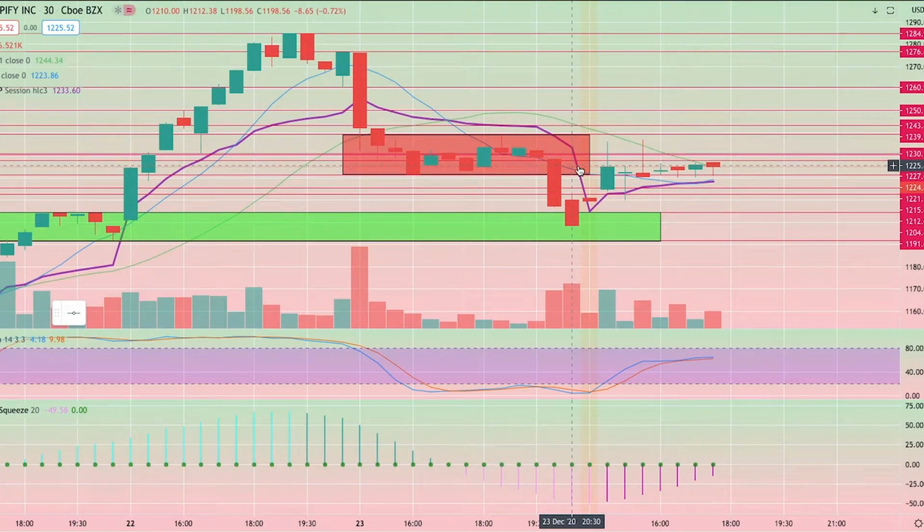It took the whole of the 23rd trading day, and then my alert hit when it hit this area of demand. So I had an alert set for the price level of 1204. As soon as it hit, my eyes were on the chart, and I was expecting this stock to jump straight back out.